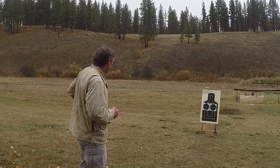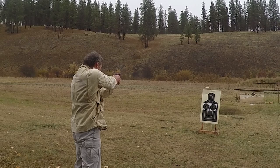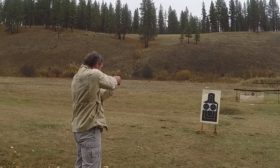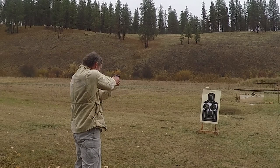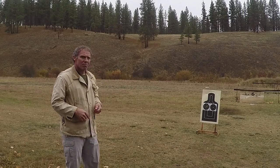One of the considerations in selecting a handgun for concealed carry is rate of fire. So I've got my LCP and one extra magazine, and my Model 36 and one speed loader, and a target at 7 yards. So let's compare rate of fire. Now let's see how that stacks up against the 5-shot revolver.